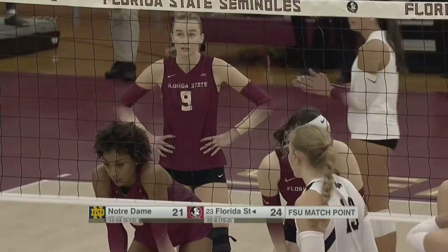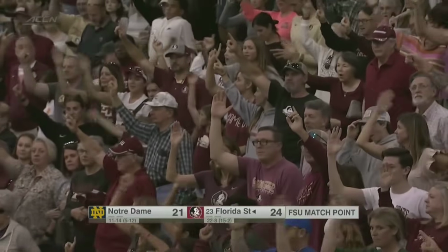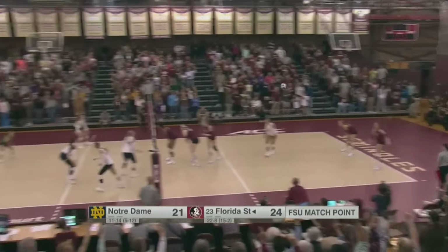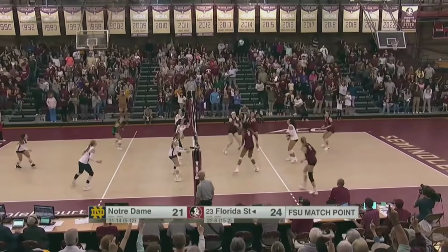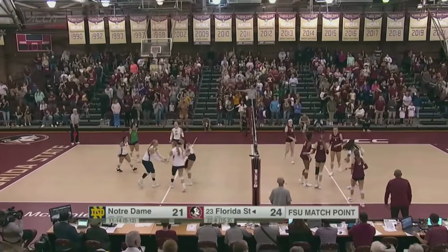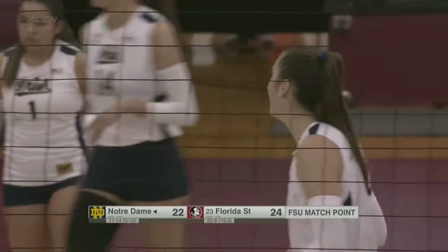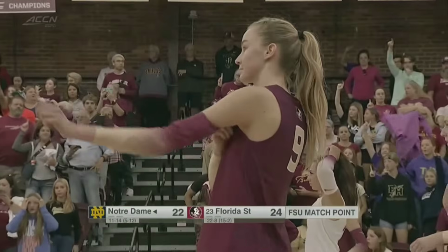Championship point for Florida State. And how fun to have it on your home court as well. Everybody to their feet, and it's Jelly Droskovic, the glue of this team, to serve it in. Rothman stuffed, and Notre Dame will have a chance to rally here. And Trump does an excellent job of getting herself in the right position, not letting it go by her.